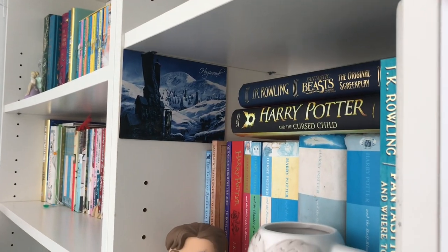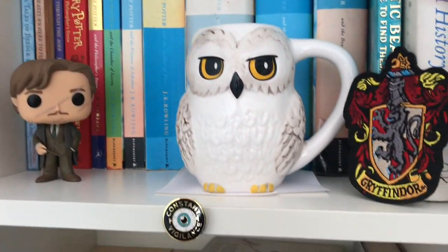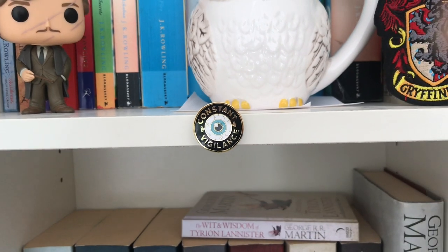I have a little postcard of Hogsmeade pinned up on my Harry Potter shelf, along with a little Constant Vigilance pin. I initially purchased that pin in order to wear, but it actually came broken with the pin just bent at an angle. So I emailed the seller and they were completely fine to send me a new one, and I just kept the original one stuck on the bookcase, so it's not going to waste.